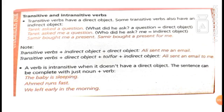We have also intransitive verbs. A verb is intransitive when it doesn't have a direct object. The sentence can be complete with just noun plus verb. For example, the baby is sleeping. Here we don't have any objects, so sleep is an intransitive verb. Ahmed runs fast. The same. Run is an intransitive verb. We don't have an object. We left early in the morning. So intransitive verbs are verbs that don't have a direct object.